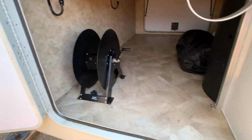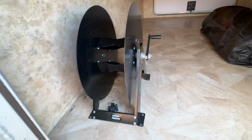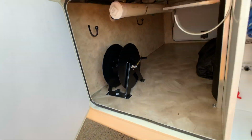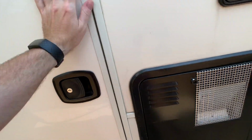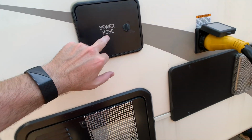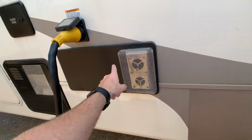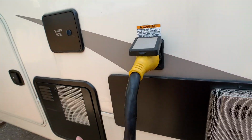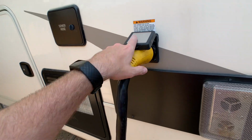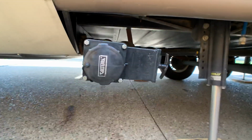Pretty self-explanatory. And you do have a manual crank here for that 50 amp power cord. 12-gallon gas electric direct spark ignition water heater. This is going to be your compartment for another sewer hose. This is going to be your large furnace exhaust right here. Marine style 50 amp cord. It's going to be where you dump here.